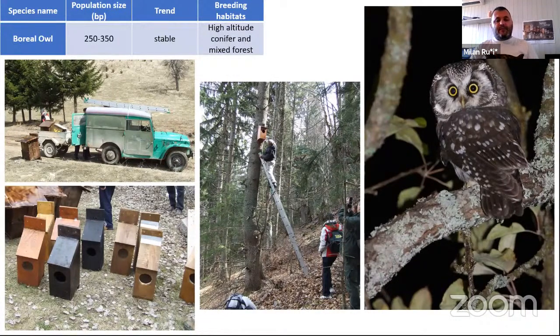over 40 of them from the town up in the mountains, and we erected them along Jadovnik mountain, which is in southwestern Serbia. And it took ages until some of them were taken by Boreal owls and Ural owls, but it was a good thing to start. And so we were using different designs that we actually read and found from our colleagues from Northern Europe, like from Scandinavia and other countries.